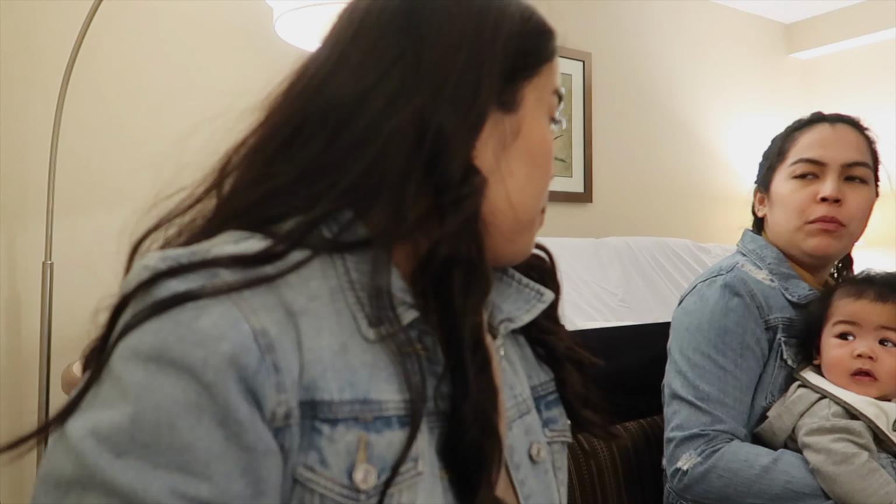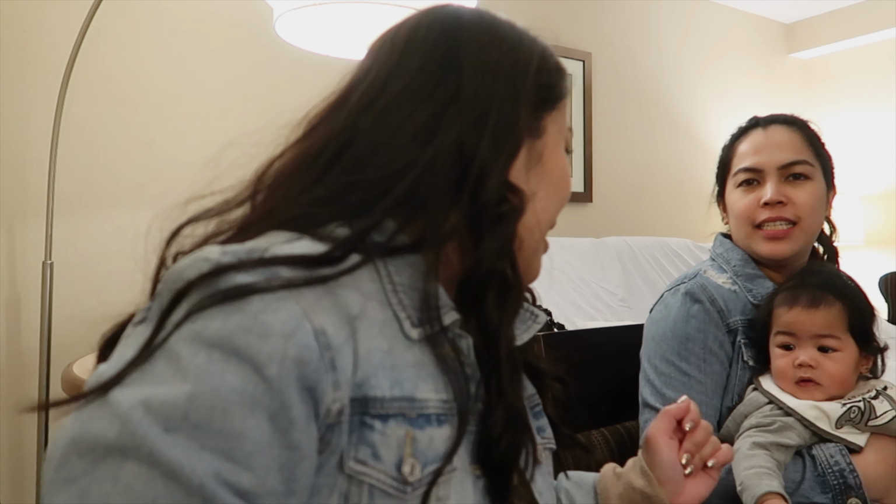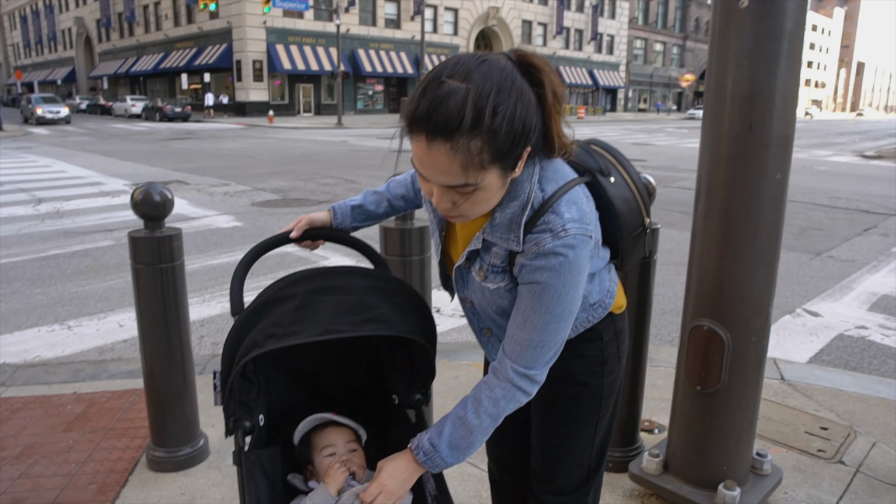Sino may gusto ng ice cream? Hindi kayo nakikita. Sino may gusto ng ice cream? Kidi. Si Sebi. Pono po ba kanya? Silen, mukha ka lalaki. Anak ka ba?